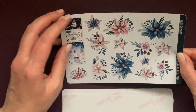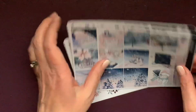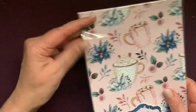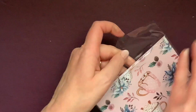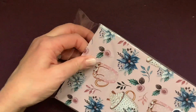Just stunning. I might be saving some of this poinsettia for next year, especially since it just feels like Christmas to me. And how about this paper here? It doesn't have any Christmas on it. It's definitely a winter item. I just think it's so pretty.